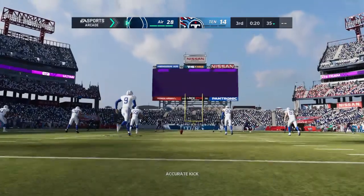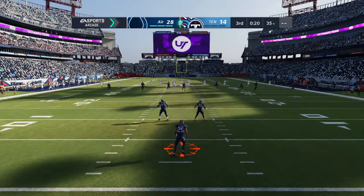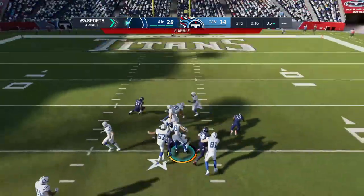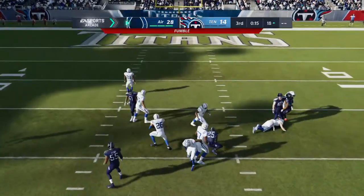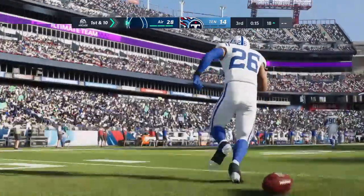So after the punt return touchdown, let's see what their opponents can do with this kickoff. Jackson now to return. Now a hit and a loose football. And the Colts pick it up. Recovered by the kicking team.